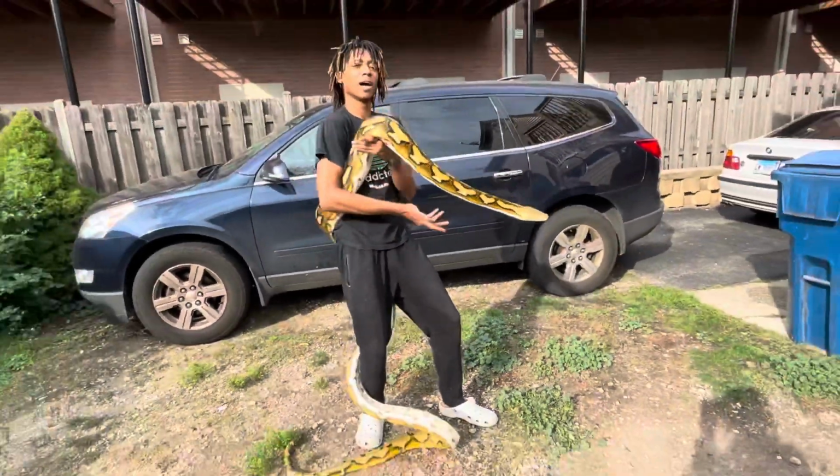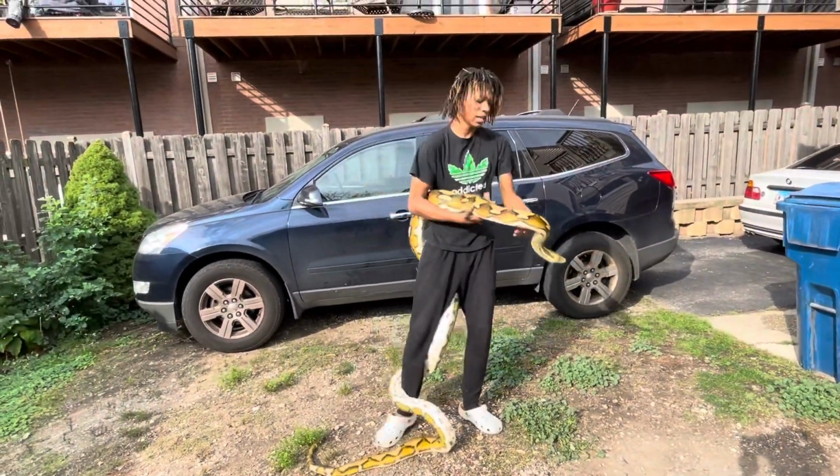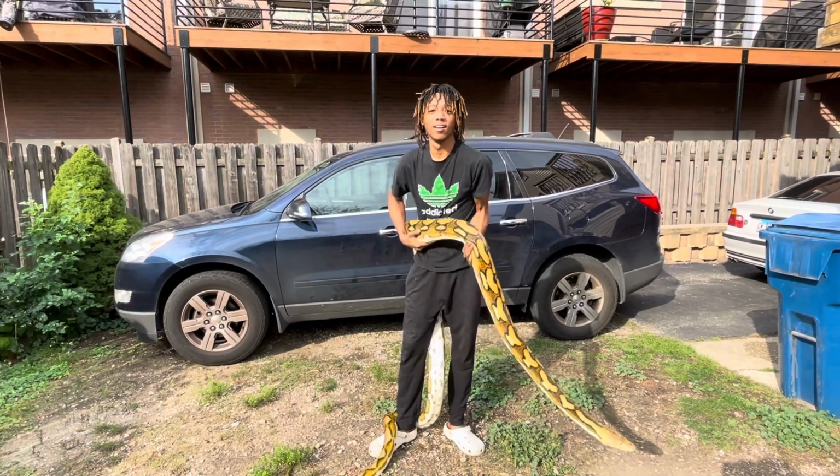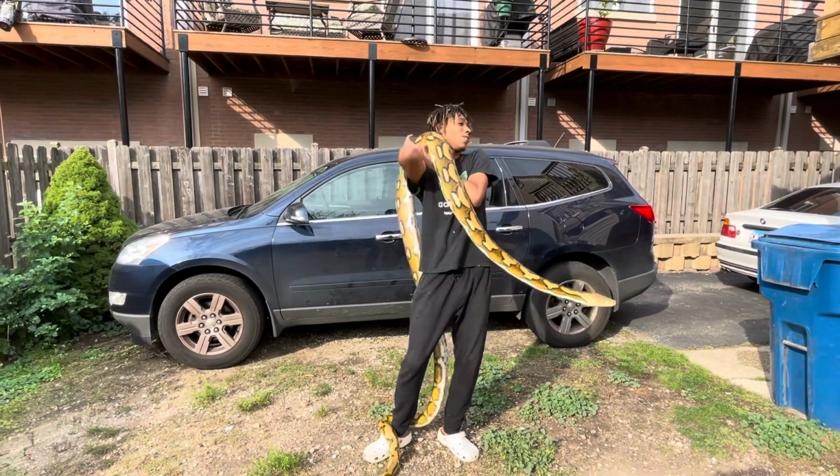And the het albino in his genes, that just means he doesn't physically show albino, but his kids are gonna be albino.